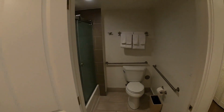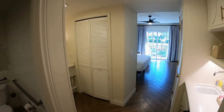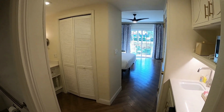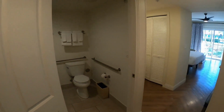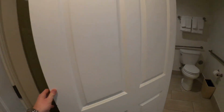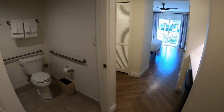But here's our first impression room tour. We just got in. It's still a 2024 marathon weekend, and this is our second resort of our stay. So get into it. Here's the entryway. Not much here, just a mirror and just a small entrance area.